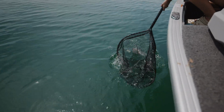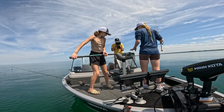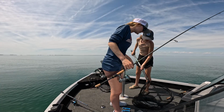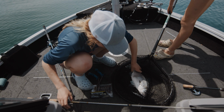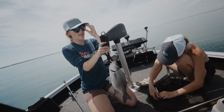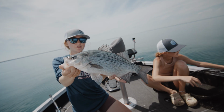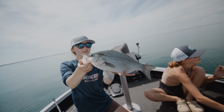Woo! Let's go! There we go, another chunker. In the boat. I don't know if he's as big as my last one, but he's got a fat belly. He's a thick guy. He's smaller than my last one. He's just 2 pounds. Let's get him back. Solid 2-pounders, one after the other.